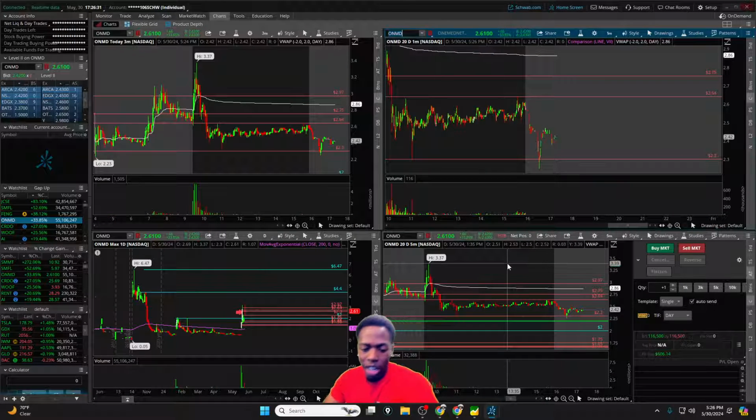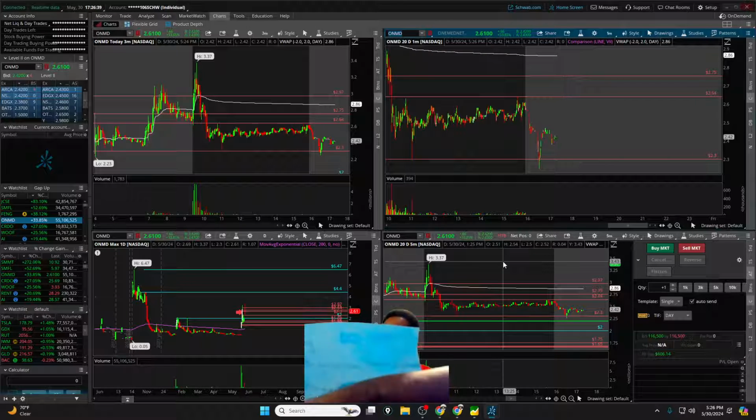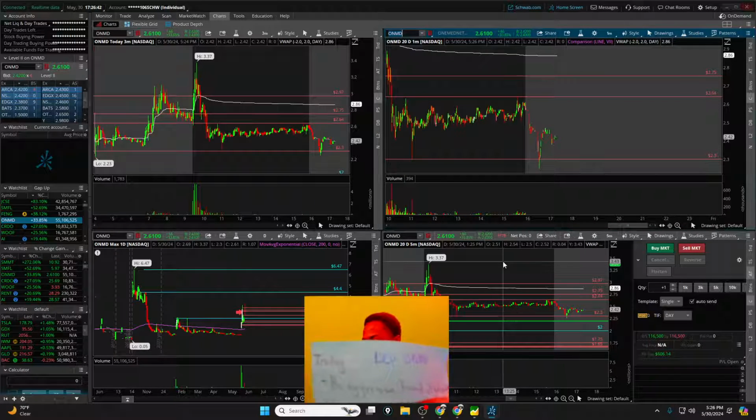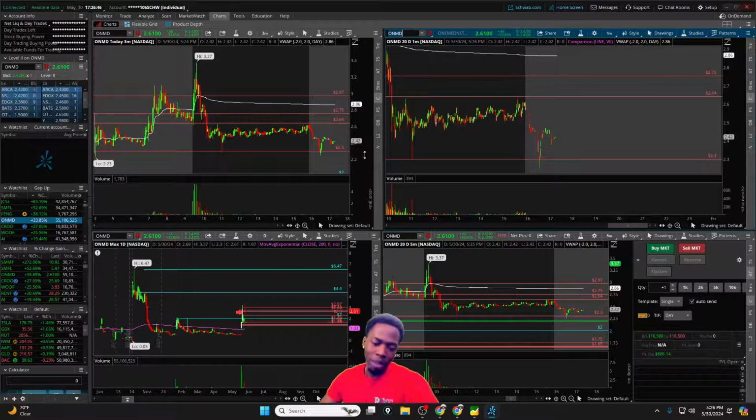ONMD. And shout out to ONMD and Lucy, because these are two stocks that I have on my sticky pad right here. All right, just in case you guys think that I'm joking. I had these two stocks on my sticky pad. There you go, right? I had these two stocks on my sticky pad because they looked decent on the daily chart for continuation. As you guys are going to see the green screen behind me.